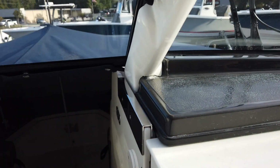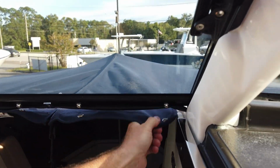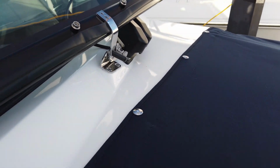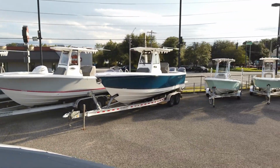And then coming forward on the boat, windshield opens and locks in over here. If I can. And then take the tonneau cover off. It has some water on it.